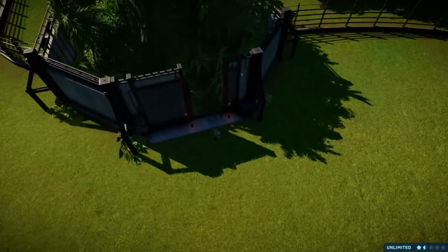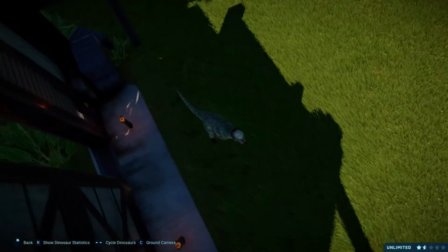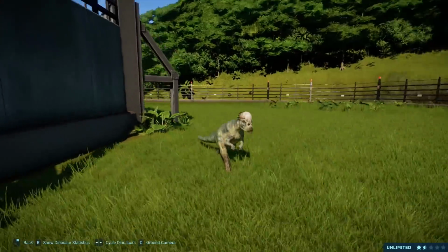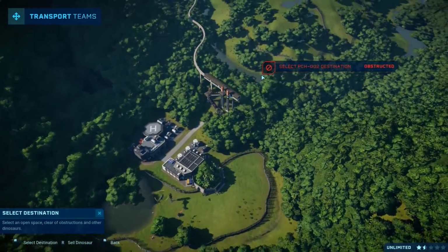And what does this skin look like? That's pretty cool. Into the light, please. Into the light. Yes, nice and come here. Nice and mountainous. Yes. Very good. Let's get these shipped over.